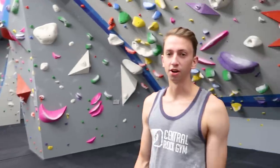Heel hooks, she didn't, just because I can reach the heel hook. But in general, we're gonna try to use the beta that we use all the time. We're not trying to make it look different just for the camera. We both were pretty careful about our footwork, so there wasn't much difference in terms of that. Up next, V3.